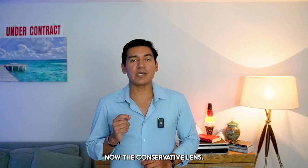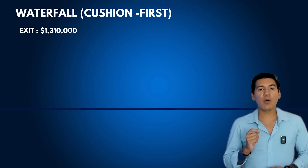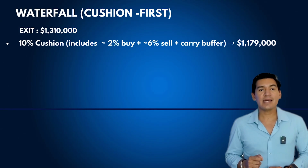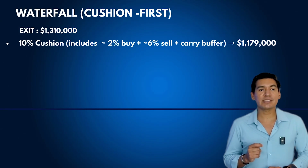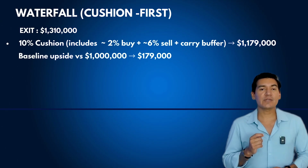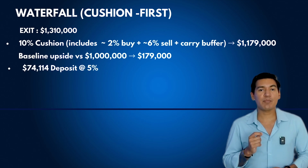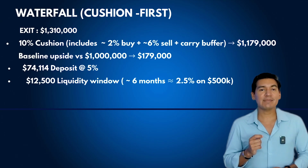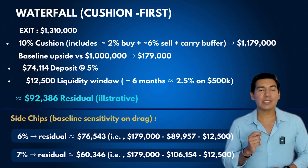Now, the conservative lens. Start with the expected exit of $1.31 million and take a 10% haircut up front. That 10% already prices in the 2% buy side, the 6% sell side, and a buffer for carry uncertainty. From that $1.179 million planning number, compare against the original $1 million cost. That's $179,000 of upside before time. Next, subtract the deposit drag at your baseline and also subtract a liquidity window. I'll use the same 6 months here. What's left is your realistic residual.